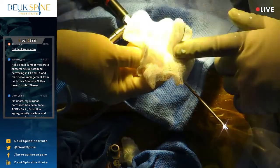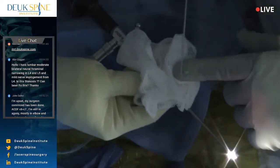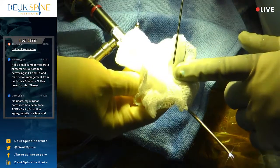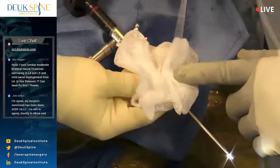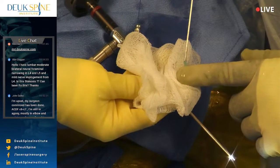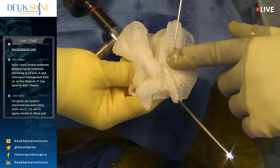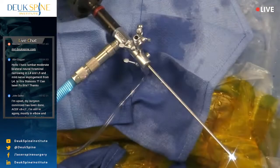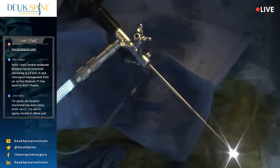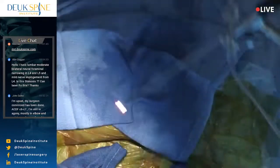That's why I paid for a PTZ camera, so you can do things like that. You see this right here? You've got to have some light. It's overexposed. All right, see that? That's a typical herniation in the cervical spine. I just want to show it to you. It's not that big. They're small. They look big in the scope because this is magnifying everything. That's what the endoscope does.